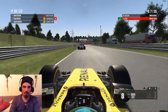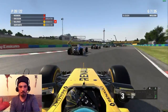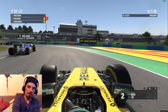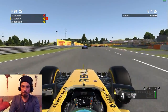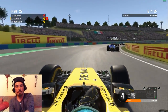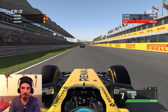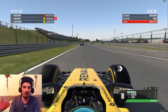Down the hill. We have to step back more than once. And we are losing massively on time in this situation. DRS once again as we face lap number 8.